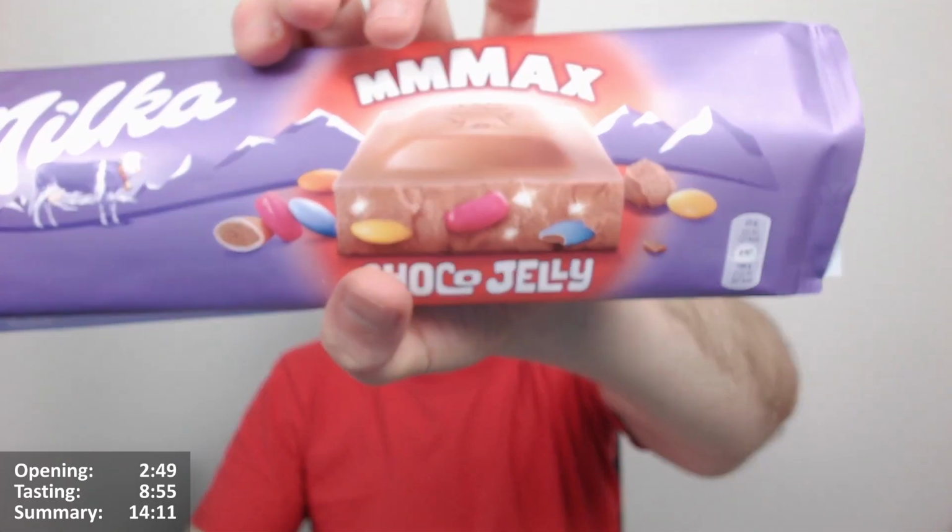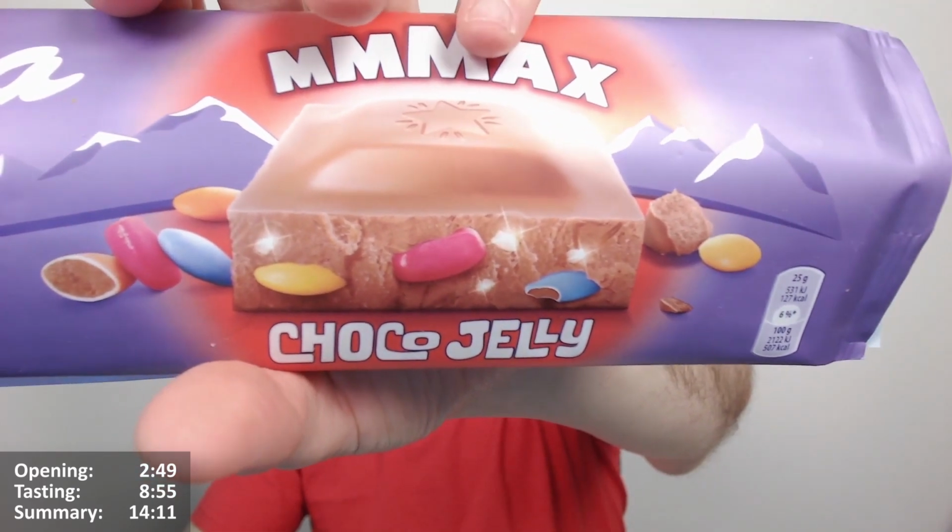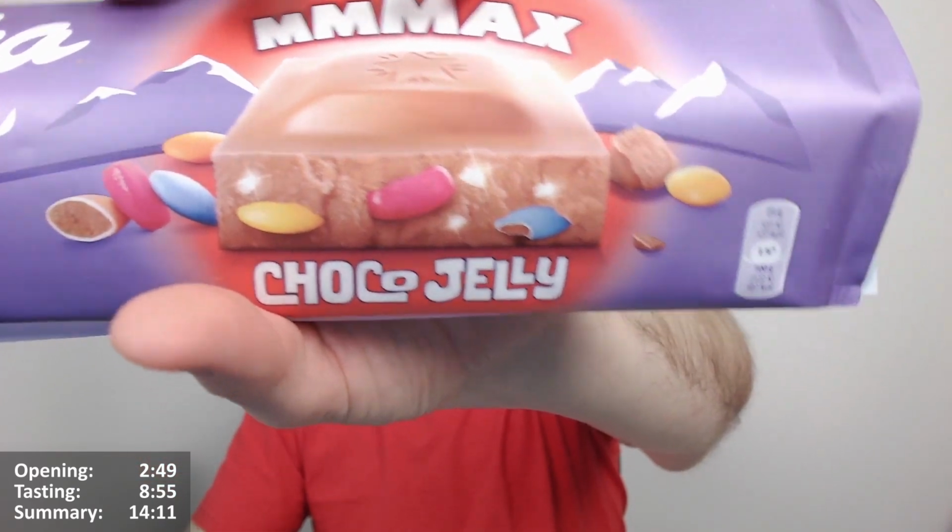You know, but they just might be the actual jelly bits that are just a bit too pinky red, maybe. Not sure. On the cover, it might be a bit discoloured. But yeah, all right. Well, let's give this a taste. I've got a big chunk here, so very excited for this. As I say, really excited.